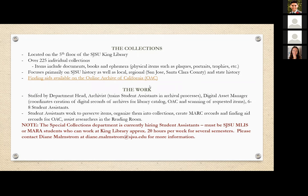large collection of documents and photographs and ephemera that were donated to us by Norman Mineta, who was a U.S. Congressperson representing California, also was the U.S. Department of Commerce Secretary and U.S. Transportation Secretary, and he was also mayor of San Jose and was in local and state government for a very long time. So his collection of items is what we call one collection. So there are over 225 individual collections housed at the King Library Special Collections.